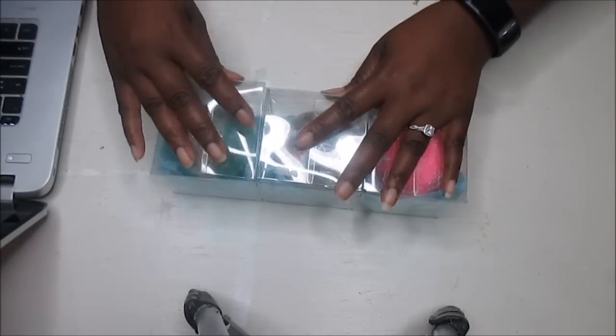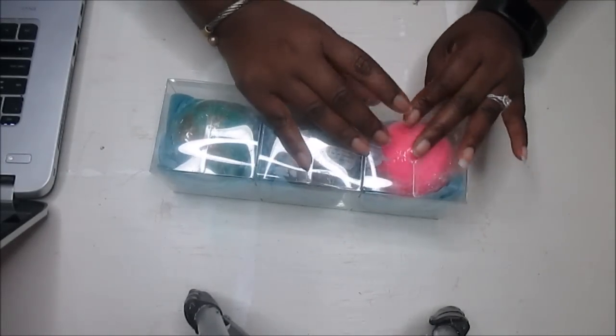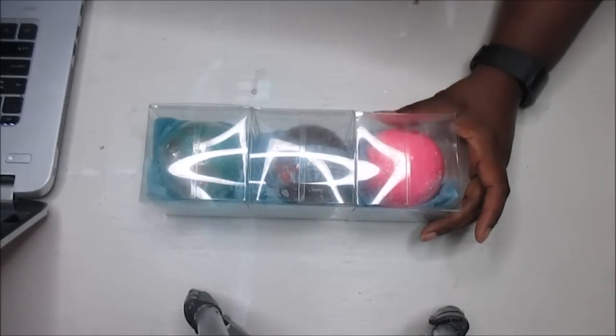I'm just thrilled. I cannot wait to use these. So again, I'm going to attach that video. I will be sure to get my buns in the tub so you guys can get a demo of these wonderful bath bombs. Climax is first.